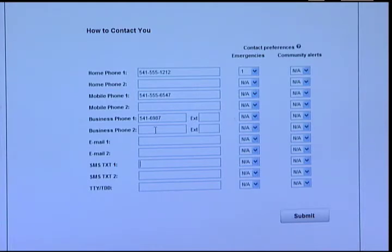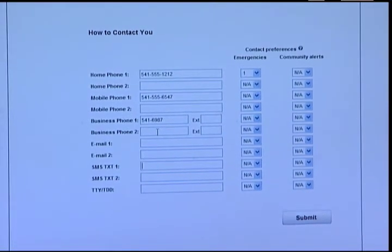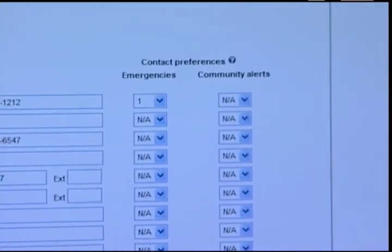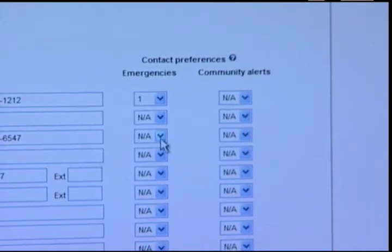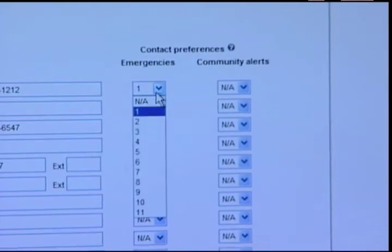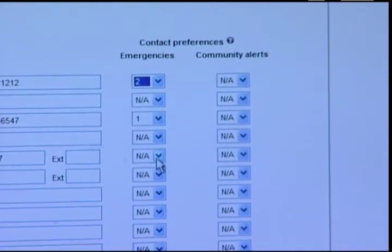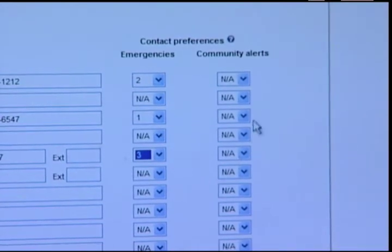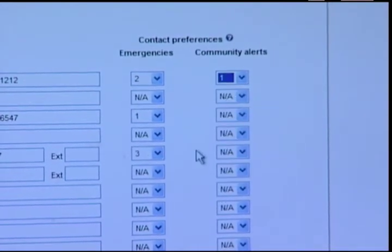After you've entered your contact paths, you can then specify in what order you want to be contacted for each type of alert. So you can choose a different way of being contacted for emergency alerts than for community alerts. Community alerts would be things like road closures, things that aren't emergencies. So maybe if it's an emergency, you want to be contacted first via your cell phone, second via your home phone, and third via your work phone. But if it's not an emergency, you want us to just leave a message on your home phone. This allows you to tell us how you'd like to be notified. You can customize your preferences and come back and change them anytime.